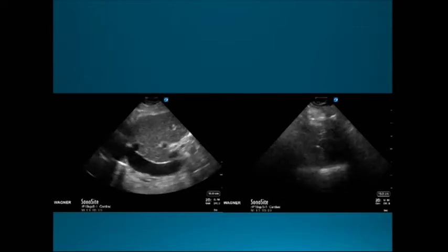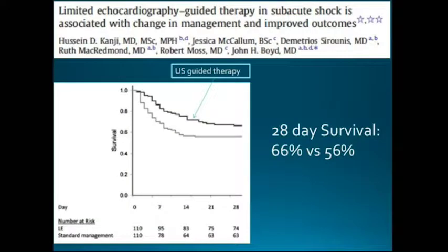And so if you look at studies where they used limited echocardiography and IVC management in patients who were presenting with shock, and they used their findings on what to do with fluids and pressors and things like that, they used the ultrasound strategy. They actually had a better 28-day survival. So some significantly improved outcomes using ultrasound as part of their diagnostic acumen in these patients.